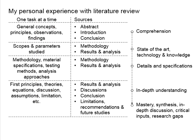Once you find yourself having a good level of comprehension, you may move to the next level, where you would like to know the state of the art of the technology and the knowledge. This is when you want to know more about the current stage of the technology, as well as the effects of various parameters, what the factors governing the response are, and so on and so forth. This triggers the second round of review.